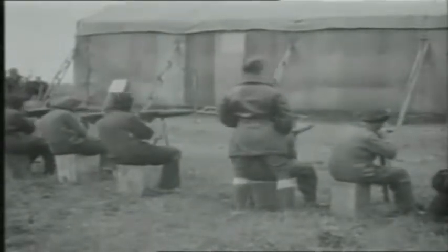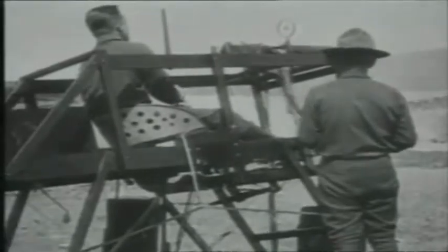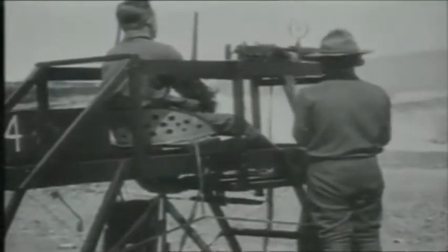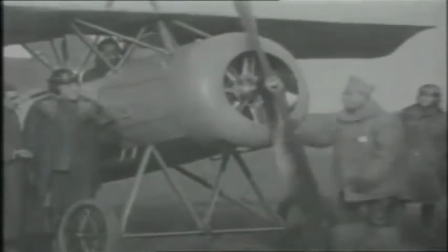Would-be fighter pilots had to learn to shoot at moving targets and from a moving aircraft. Student pilots who took advanced training in France found themselves contending with clipped-wing ground aircraft called Penguins. The road to becoming a fighter ace was not easy.